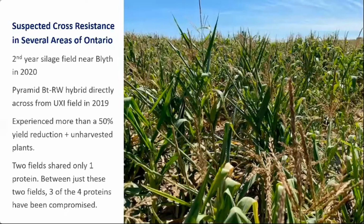Here in Ontario, we had some isolated resistant cases, but very few until the last few years when we started to see more reports. And this is just one field of many. We know of reports from Huron, Perth, and Durham counties this year, though those are the only ones that came to us at OMAFRA to know about, or even that were so obvious that there were signs of clear resistance happening. But in this case, this was a field in Blythe's second year silage field in 2020.